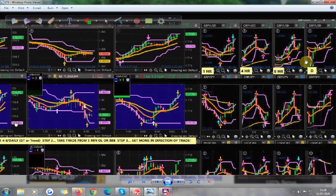Now at the start of the session, I wish I'd taken a screenshot, we had a daily super down. It was a red pink, I think, and I noticed 1 or 2 members said they won't go against that. But you have to understand what that daily super actually meant. A daily super is great when it's got room to maneuver. So what do I mean by that? Well, that daily super had done its job.